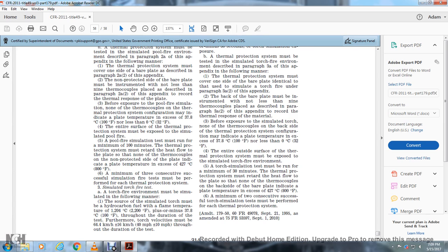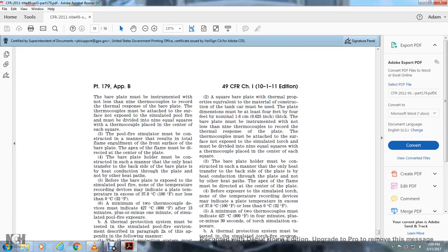Furthermore, the torch velocities must be 40 miles an hour plus or minus 10 miles an hour throughout the duration of the test. A square bare plate with thermal properties equivalent to the material of construction of the tank car must be used, with dimensions of at least 4 feet by 4 feet, nominal 1/16 of an inch thick. The bare plate must be instrumented with not less than 9 thermocouples to record the thermal response of the plate.